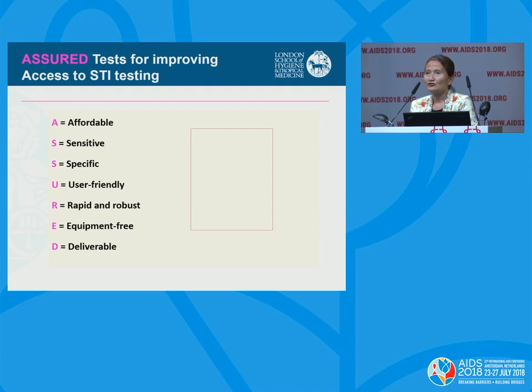So finally, at coffee break, I coined this acronym to represent the ideal characteristics of the test that we want. We want it to be not only affordable, but also accurate, and also very user-friendly and easy to do, so that we could do it at the point of care. So if you don't remember the acronym, remember the 3 A's of affordable, accurate, and accessible.